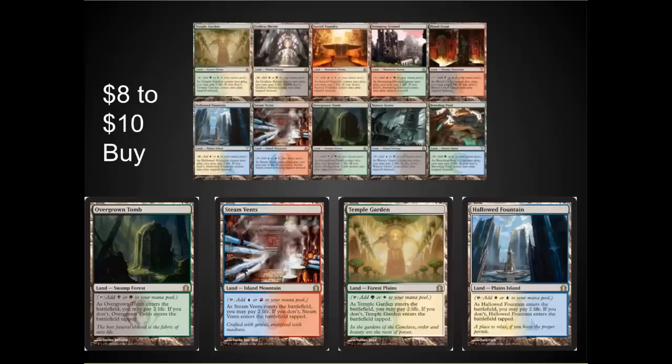Shocklands. This is your last chance to get Shocklands at a reasonable price. I strongly recommend picking up the Shocklands now before they shoot through the roof in price.